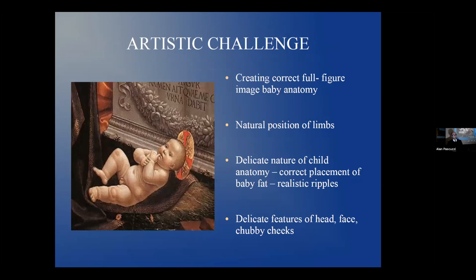What's the artistic challenge? The artistic challenge is creating a correct full figure image of baby anatomy. The challenge also is you have to resolve the natural position of the limbs. They hold themselves differently than adults do. You also have to show the delicate nature of child anatomy, the correct placement of baby fat, the realistic ripples. And then even more difficult, the delicate features of the head, the face, and also the chubby cheeks, for example. Now that's a lot. From head to toes, you have to nail it. Otherwise the baby just doesn't look correct.